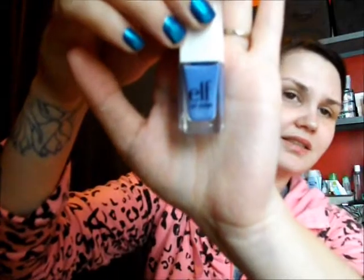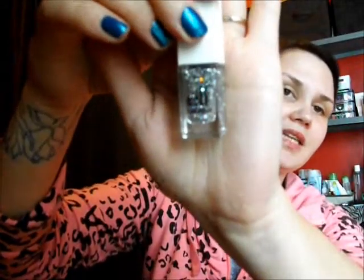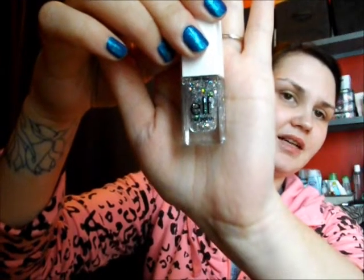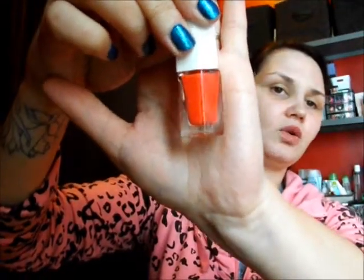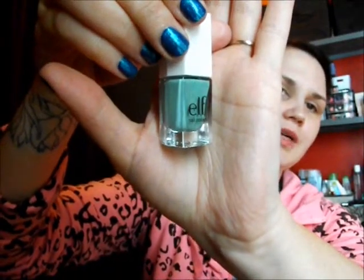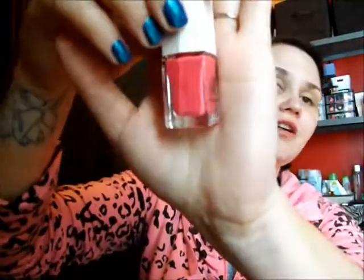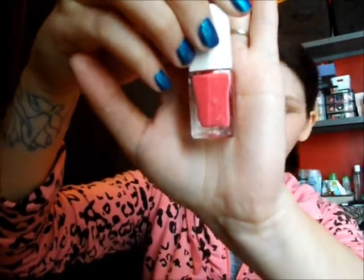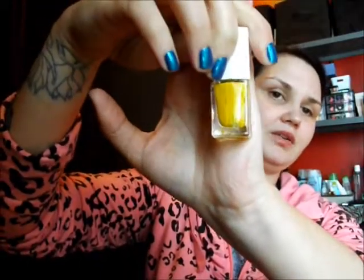Lavender Mist. This is a beautiful color. Dream Maker. This is one that's in their permanent line. You can get a big size of this. I do have it. This one is Mango Madness, gorgeous color. Mint Cream, another beautiful, beautiful spring color. This one is just flat out called Nude. Flirty Fuchsia. Another gorgeous color. This is Sunflower. This caught my eye in the box when you see it.